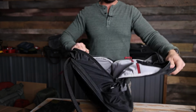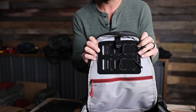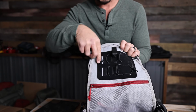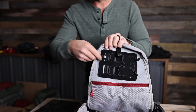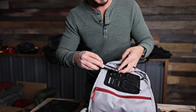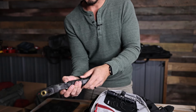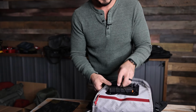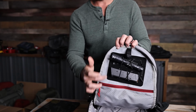Some of the stuff that's changed is basically more Velcro everywhere on all of the bags. They're all going to come with this little, I'll just show you here on this one, this is their little tactigami kind of admin organizer. So we've got room here to run pens or pencils. We've got little cutouts, sorry, this is weird to do with one hand, to jam pencils, pens, whatever. We've got some bungee to run flashlights, or maybe you want to toss an extra mag in here. You can do that as well.